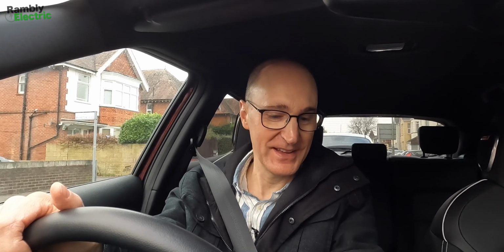So, despite the fact that I've managed to turn the heated seats off, the car is still quite hot. So, I don't know what's going on. I turn this dial. What does this dial do? 18 now. What's going on? I don't know what's going on.